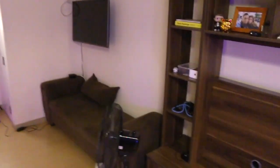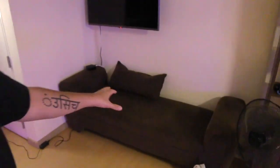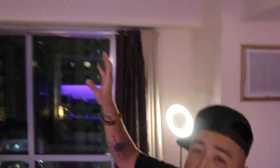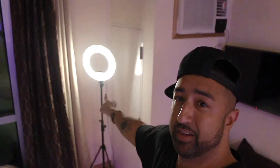Okay. And then this is where all the Netflix and chill happens, but mostly just Netflix. Actually, all Netflix. No chill, okay? Got the little couch. It came with this couch. It looked super ugly when I first got it, but it worked out. I gotta put more lights in here. There's a super ugly fluorescent light up here. So I keep it off and I put on my camera light. So that kind of gives that cool warm yellow feel.